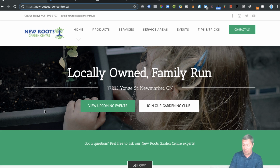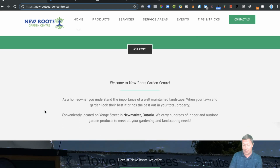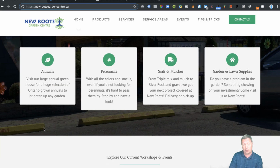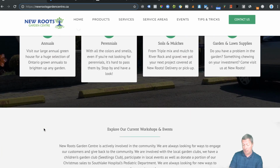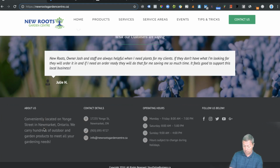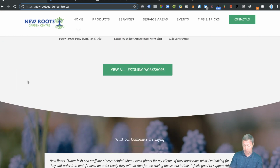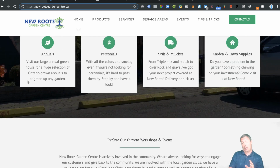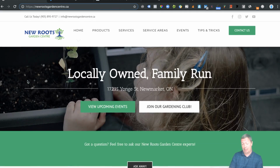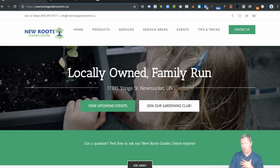Looks like a great website. As far as design and colors, you've got a nice color scheme, especially for a garden center. Great pictures. The first thing I noticed when I looked through it is it's not very conversion optimized. I have no idea what the main call to action is on this website.